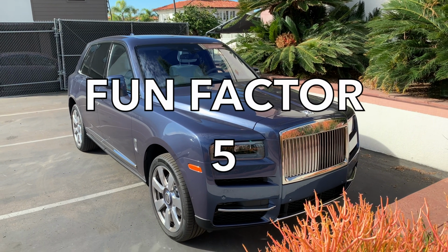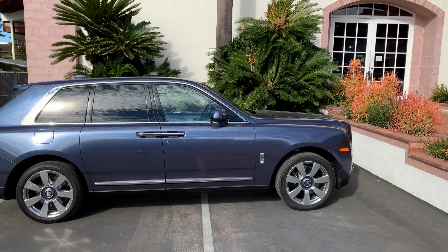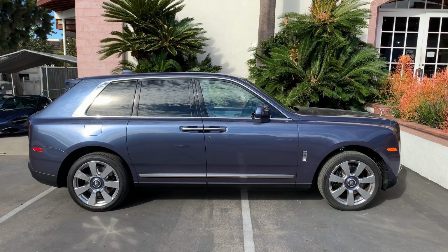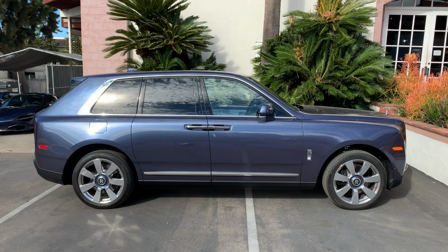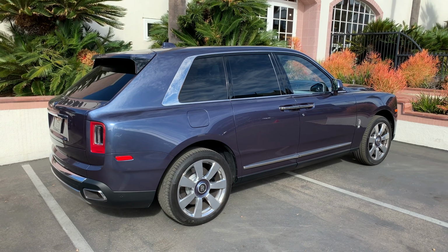It gets a 5 out of 10, and cool factor is the same. This thing is cool, but an SUV in general just has a bit more of a soccer mom suburb vibe going on than a sedan with the kind of presence the Phantom has. The Cullinan gets a 7 out of 10 for a weekend score of 28 out of 50.